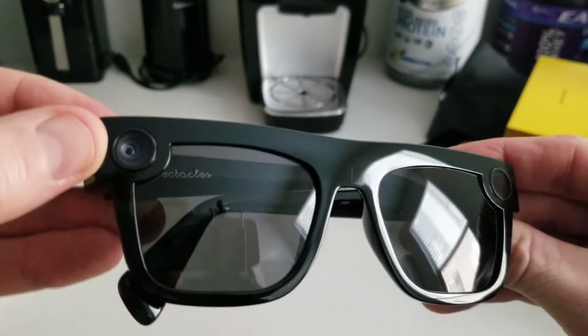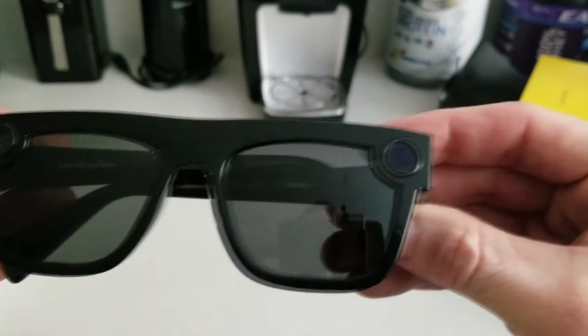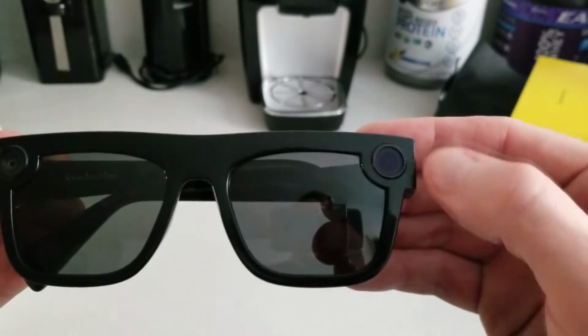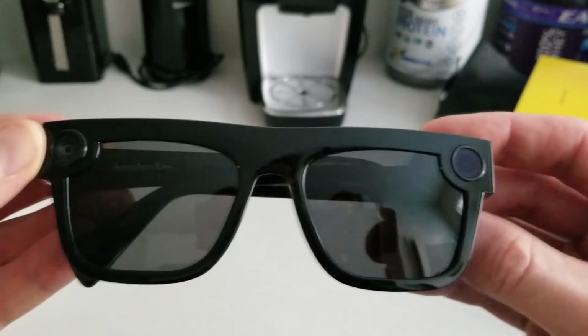We got the camera right up here. That's going to be the right corner. And then we have this area here that has a little flashing circle that goes around.